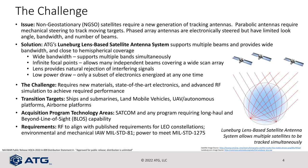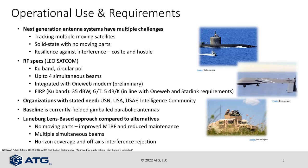Our antenna is solid state, so no moving parts. It can support multiple simultaneous beams pointing to different satellites in the sky, with no performance degradation. We have wide sky coverage down to near horizon and low power consumption. We are also network agnostic and can integrate with any modem. Now, development of this amazing technology does not come without its own challenges. It requires advanced materials and manufacturing for the lens, advanced state-of-the-art RF electronics, and advanced modeling and simulation techniques to optimize the design.